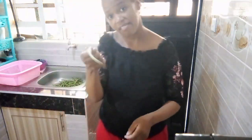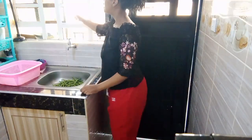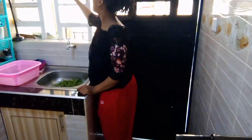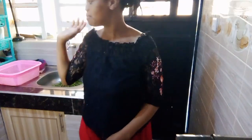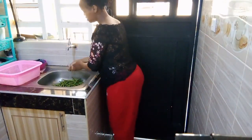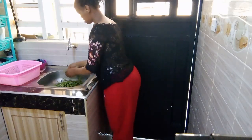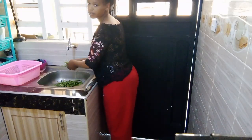French beans. We love them in this house. So, as we have the sana. Let me close the window. From outside, there's some construction going on behind this house. So, first of all, to wash it. Love to cut it out.